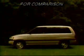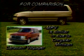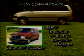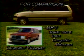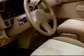It is difficult to talk about the MPV without a comparison to Chrysler's Caravan and Voyager, our long-running favorite minivans. To the outside, the MPV is slightly wider, shorter in length, and taller than Chrysler's short-wheelbase Caravan or Voyager. But it doesn't have Chrysler's front-wheel drive or sliding side door. The MPV can tow over twice as much as the Chrysler. Like the Chryslers, the MPV is more car-like than truck-like.